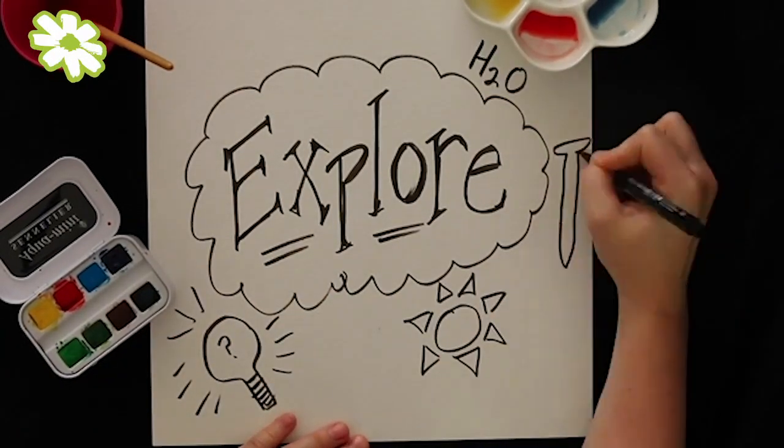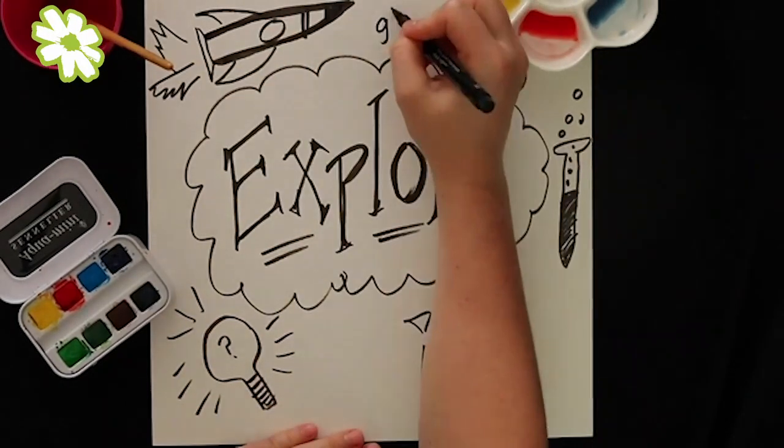Why is the sky blue? Why are the oceans so deep? What is needed for us to go even further in space travel?